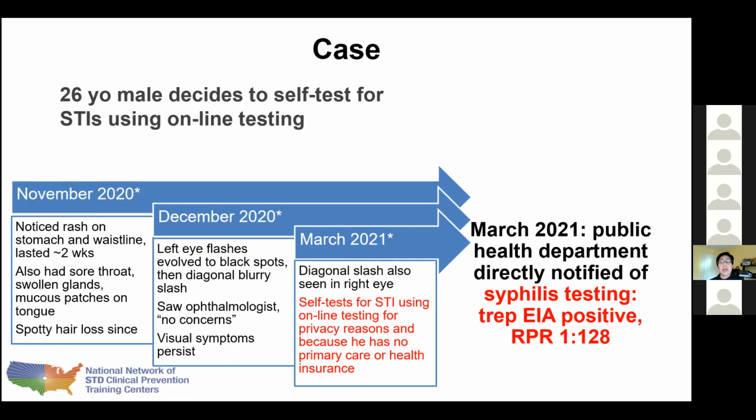He saw an ophthalmologist, you know, they're seeing the eyes. Let us not fault our colleagues for not taking a complete sexual history every time they see one of these patients. The sexual history was not taken. The ophthalmologist was not finding evidence of a specific uveitis and wasn't thinking about really doing a slit lamp exam, probably looked at the retina. The retina was okay. Visual symptoms persisted. March 2021, the diagonal slash moves over to the right eye. He does the self-testing because he has no primary care or health insurance. By the way, he did have options during this time. Our outpatient clinics were open through this time.